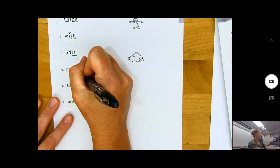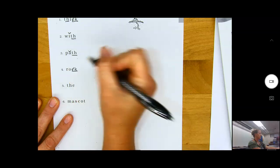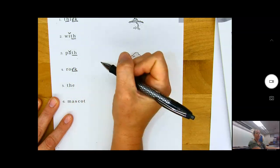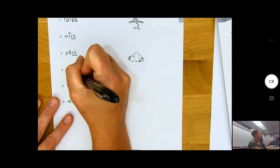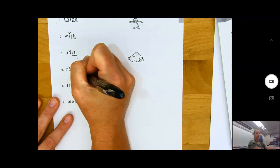Okay, I have another consonant digraph. Cross out the C because I only hear the k sound. My vowel is followed by a consonant. Code it with the breve. Rock.